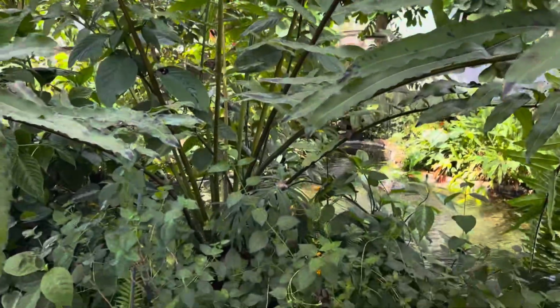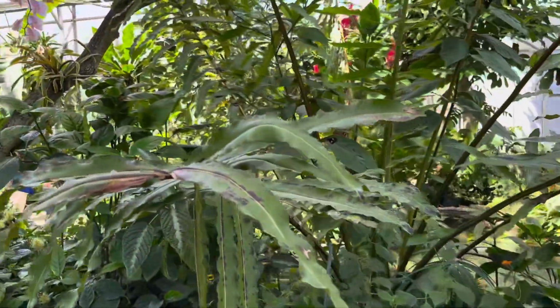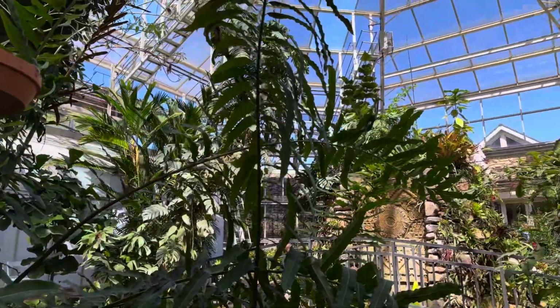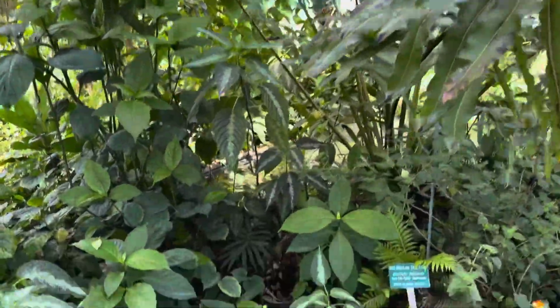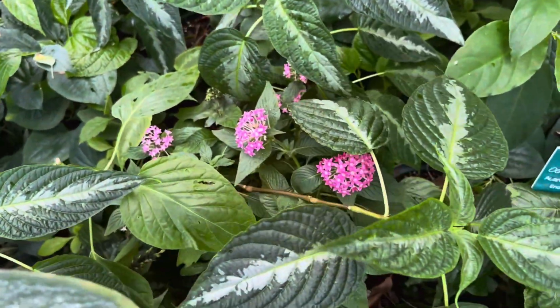I also love the fact that I visited this conservatory on a bright sunny day, so that sun is just hitting these plants. I love all the lighting. I would say if you ever go to a park, a conservatory, there's a certain level of peace that you get. At least this is plant therapy for me. And I just like looking at the plants, breathing in that fresh, clean air that these plants have filtered. And let's see what else we have here.